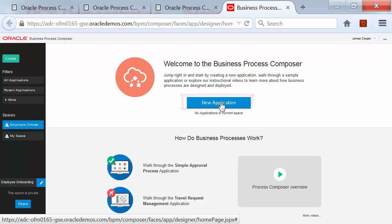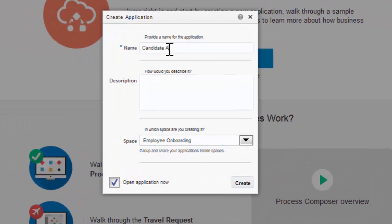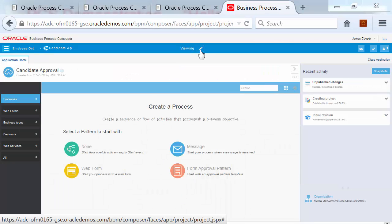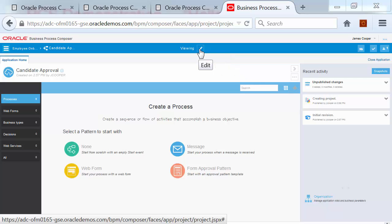All I have to do is click New Application, and I'll give it a name. I'll call it Candidate Approval. It's a good idea to document as you go, so give it a meaningful description, and then create it. Notice the edit icon at the top, and that I'm currently viewing the application. This is present because I've shared the space with another user who might also want to be editing the project. After I click the button, any other users that log in, they'll still be able to view the application, but they won't be able to edit it.